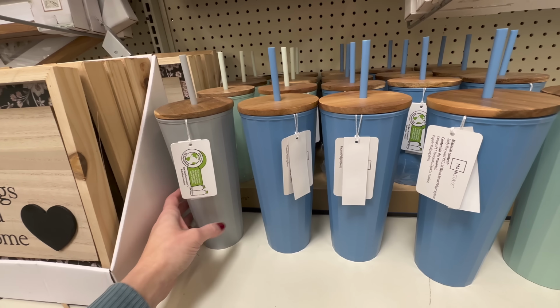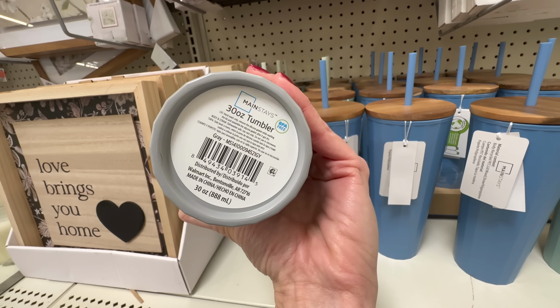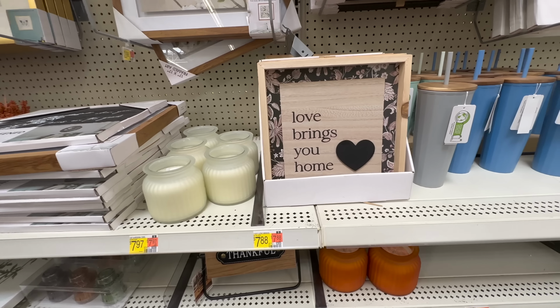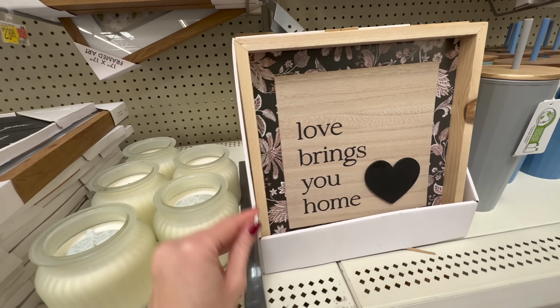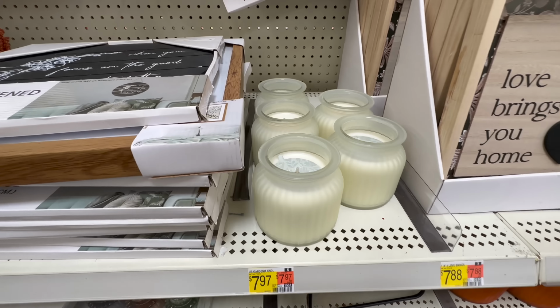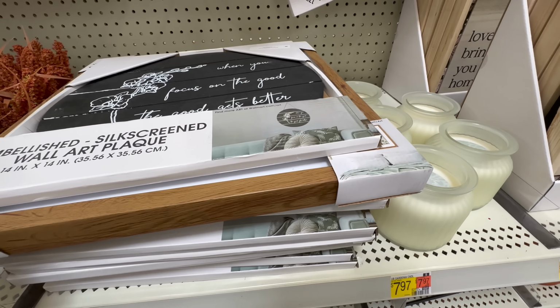Now they also had some of these tumblers mixed in. It's 30 ounces. I did like the top that it had the wood, but I couldn't find a price on it. Love Brings You Home. Perfect again if you're going for a more neutral look here at Valentine's Day, but absolutely could be used throughout the year. Next is a scented candle for $8. It is a gardenia scent, and I think they have three other candles, which we'll see a little bit later.